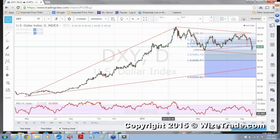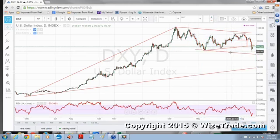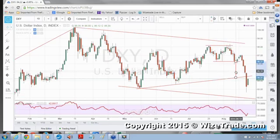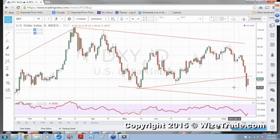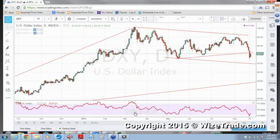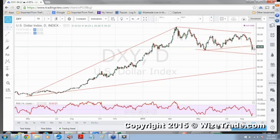So let's go ahead and take a look at the dollar index. All right, so this is what we got in the dollar index. First of all, let me delete this fib. Let me get rid of that really quick. And let's zoom in here and take a really good look at what we're dealing with. So this double top played out, so that's overdone, obviously. We had a triangle, and we broke through that triangle. We busted out to the downside.